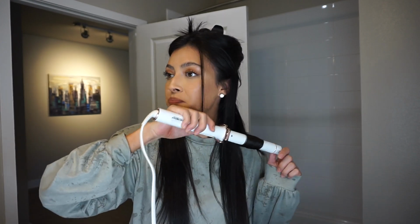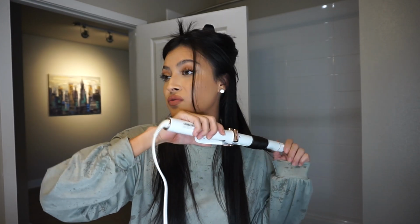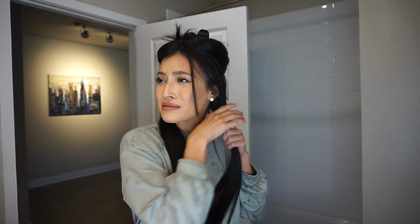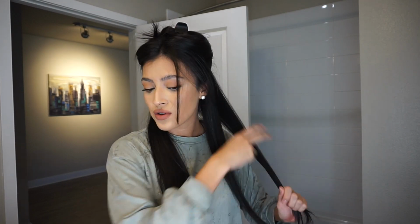What I love about this curling iron, and I've used it both ways, is that you can use it like this, how I'm using it, like a curling iron, or you can wrap your hair like a wand, and the curls come out beautiful each time. It just depends on the look that you're going for. And then I hold it in my hand for as long as I can stand it, because like I said, it's freaking hot. And then look at that curl. Oh my gosh, it's just gorgeous. I love this curling iron.